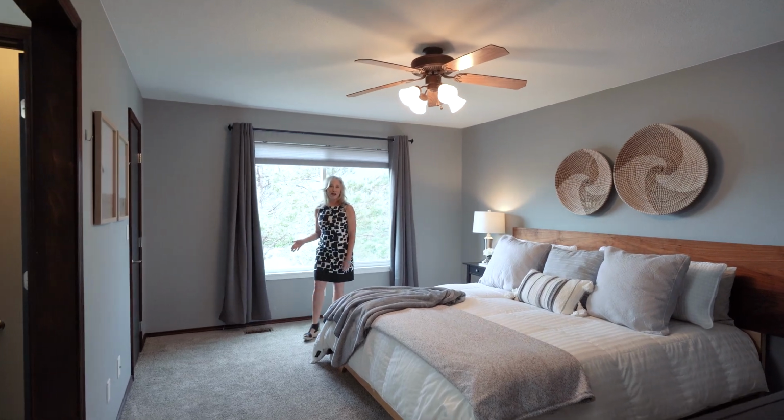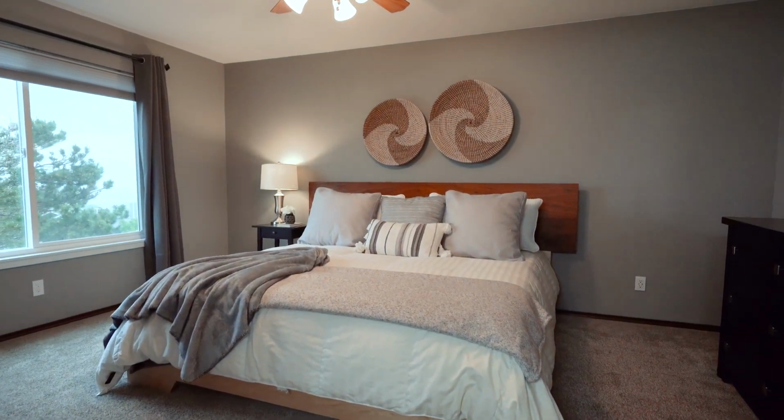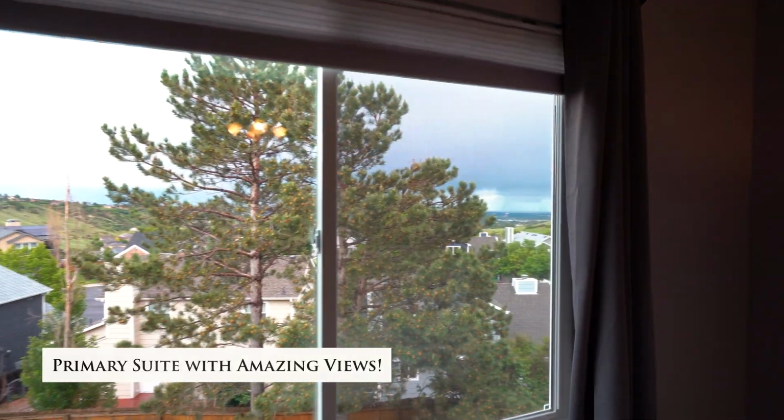The upper level offers 3 bedrooms and 2 bathrooms. From the primary room, you'll see stunning views. You can enjoy rolling hills, mountains, and at night, the sparkling city lights are gorgeous.